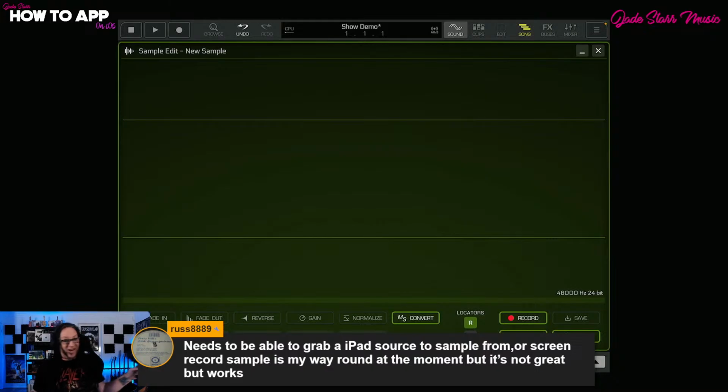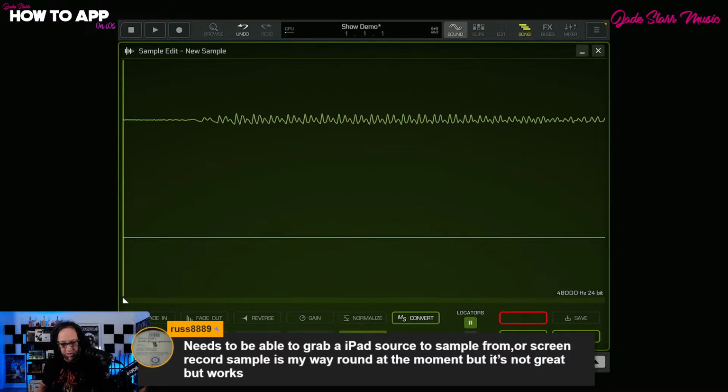I'm curious to know, can I play back and sing over the top? Which I can, look at that, to at least help. Let's see if that works. So make sure audio in is selected, record.